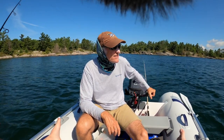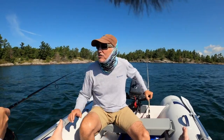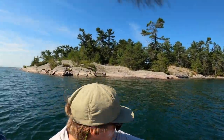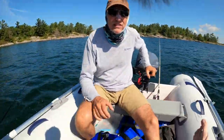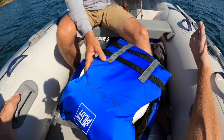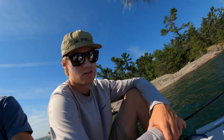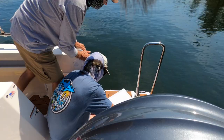But we'll fish along this edge here. See what we can come up with. We need at least three smallmouth for lunch. We got one. See it? Yeah, this is a pretty small fish. What we got? Caught by Leaf. Caught by Leaf?